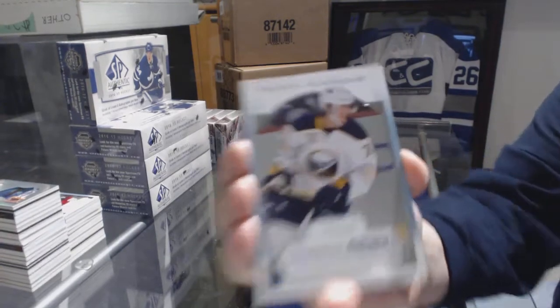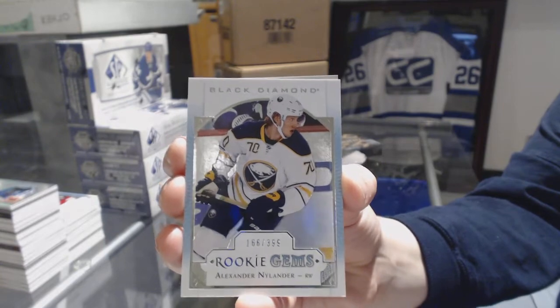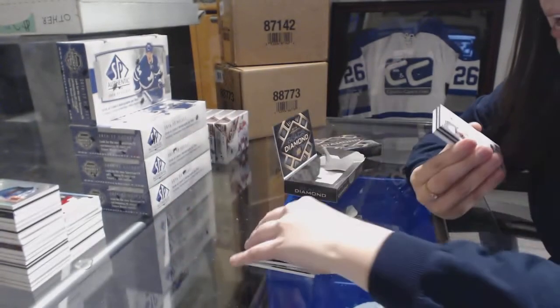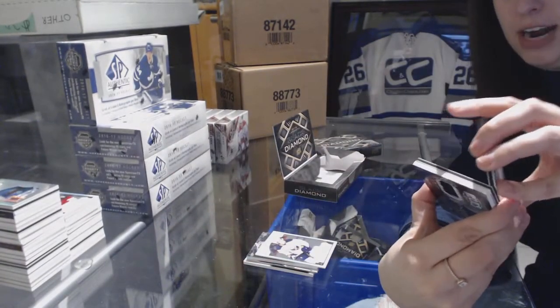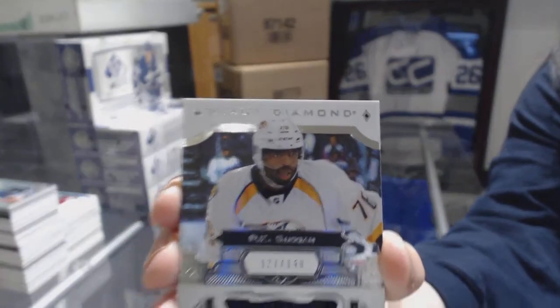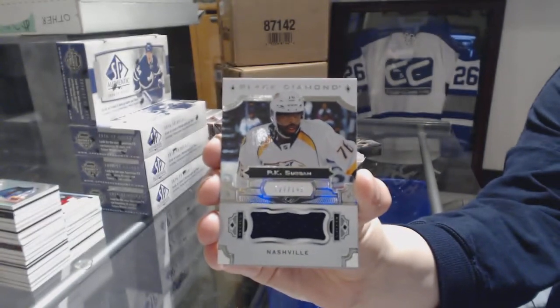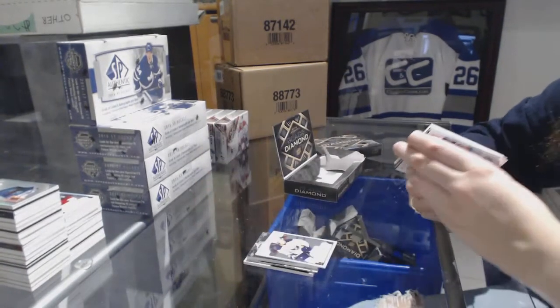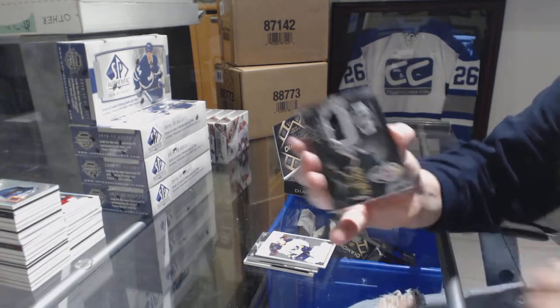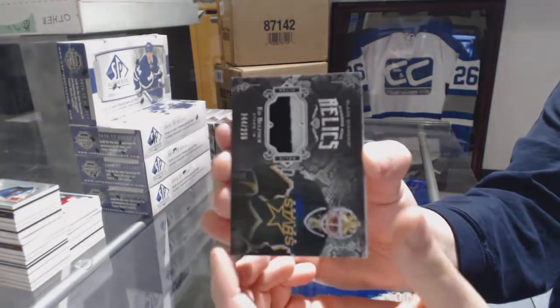Rookie gems number /399 for the Buffalo Sabres, Alex Nylander. Gotta hide who the diamond is. I gave it up last time. Number /149, P.K. Subban for the Nashville Predators. That was a good one, right? I thought so.